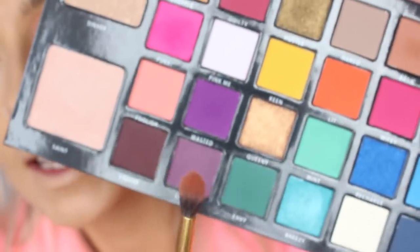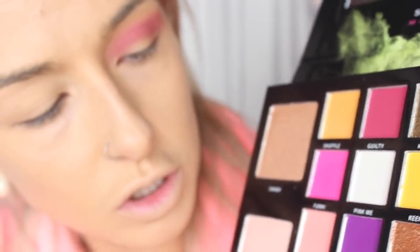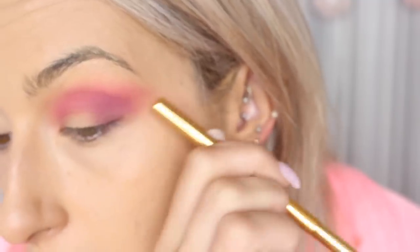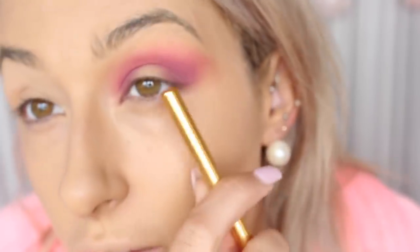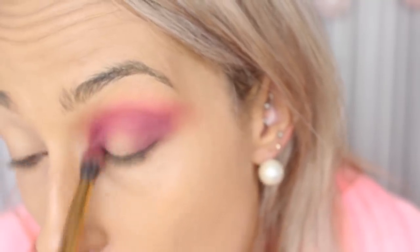Next I'm going to take this light purple shade here, which is called Chant, and I'm just going to take this on a Morphe Y19 brush, and I'm just going to pop that on the outer and inner corner of my eye, because I'm thinking I'm going to create a halo, but I'm going to build it up, I guess. I want to disperse it first, so that's why I'm using a fluffy brush. And don't worry about the mess out here because I will clean it up with concealer. I'm just going to leave the middle bit blank because I'm doing, like I said, a spotlight eye. Hopefully this works out.